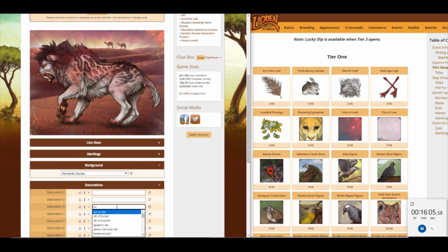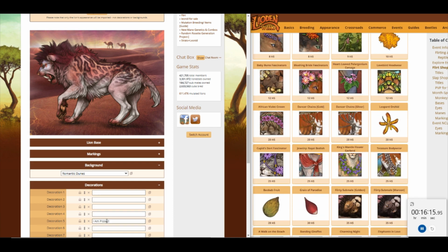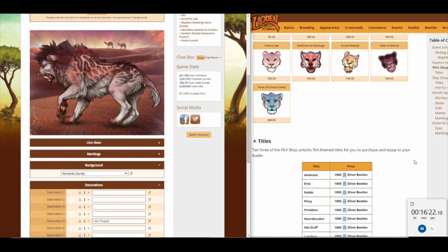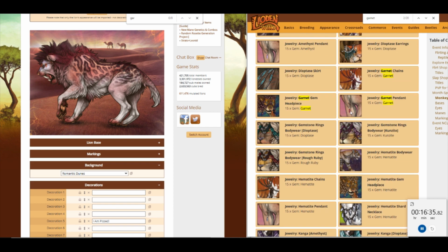Circlet. It was a veiled circlet garnet? Rhodonite. No. Oh, shoot. What was that? Okay, that's just not fair. So for some reason, whenever I was clicking to delete the one item, it would delete something else. That's just so not fair. Here we go. Garnet veins. Oh gosh, where was it?